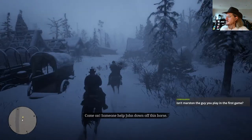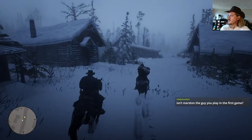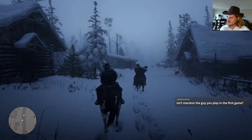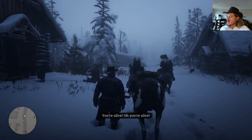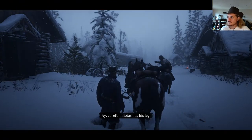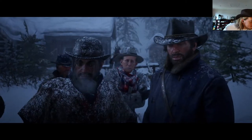Come on! Someone help John down off this horse. Can we get some help here? What, has something happened to... Oh, there they are. Okay, good. I was thinking that maybe the Pinkertons rocked up and just imprisoned everybody. Careful, idiots! It's his leg! Come on, let's get you warm. Thank you. Thank you both.